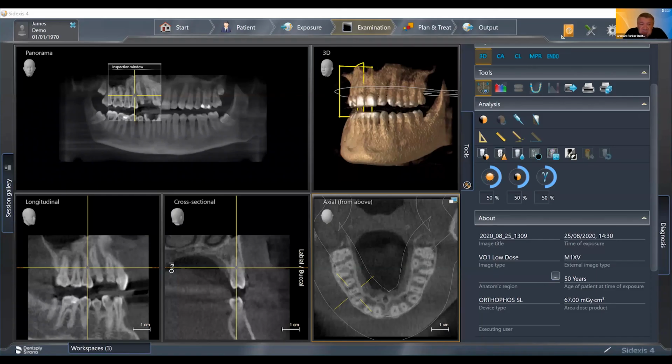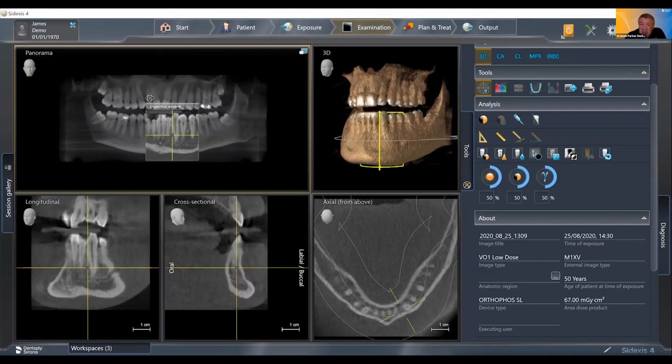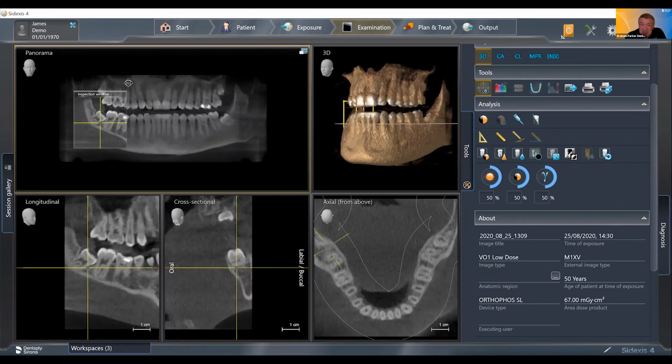Hi, thanks, Jamie. That's great. So let me share the screen. Okay, so we've opened up onto Sidexis 4. This is the 3D mode. I've got one of James's scans here. And when he sent it through today, I actually forgot how good our low dose imaging is. It's actually a stunning image.